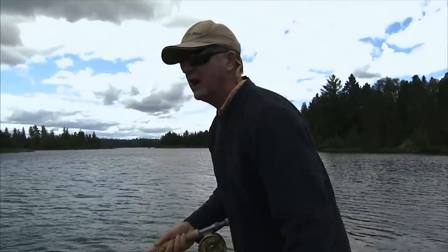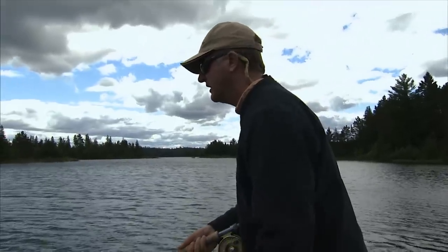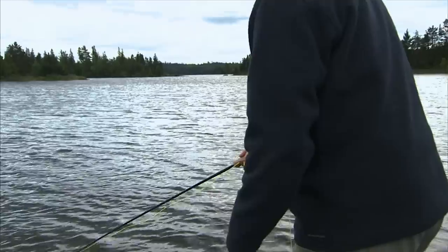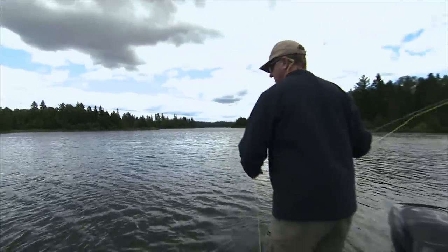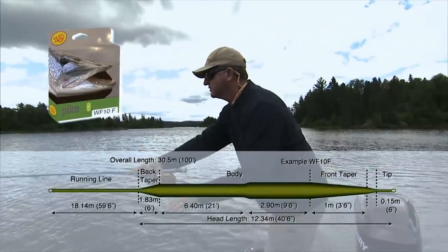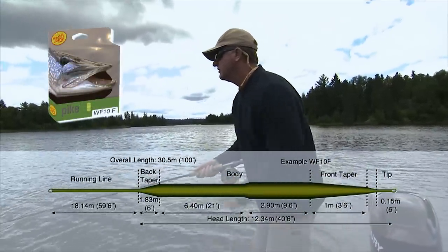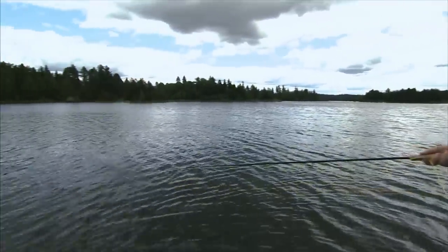One of the challenges you have is the wind. I don't know if it shows on camera, we're getting a lot of gusts right now, and we're casting fairly wind-resistant flies. That's where you have to use a 10 weight and one of these specially designed musky and pike fly lines. They're really perfect for this.